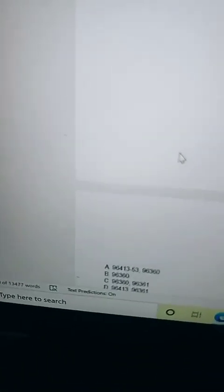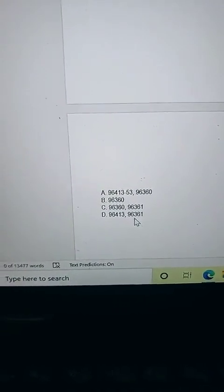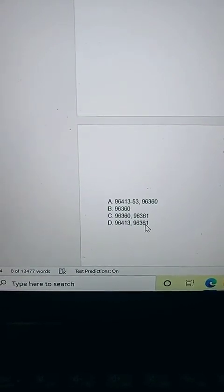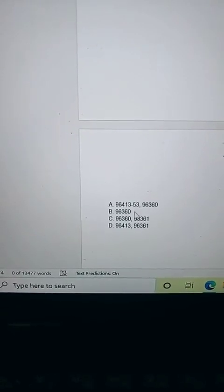All right. Let's go down to our next one. Hey, we're going over to the medicine section. So we've got two 60s and two 13s. Come on. There we go. And then we have one that has the 13 and the 16 in it all together. This one has 13 and 61 in it together. That's so funny. One of them has a modifier, one of them does not. What is our 53 modifier? What is 53? 53 is a discontinued procedure.